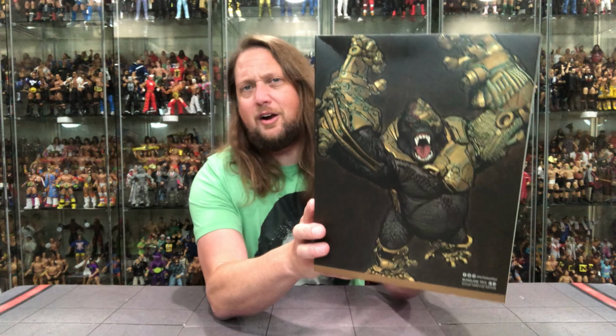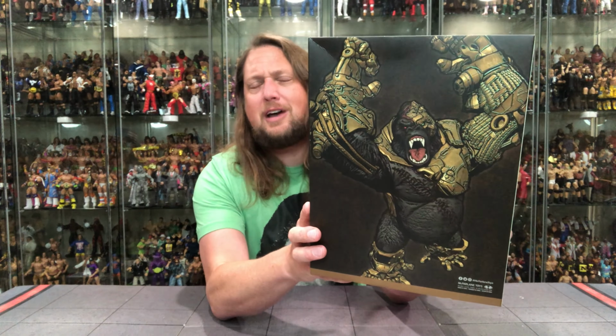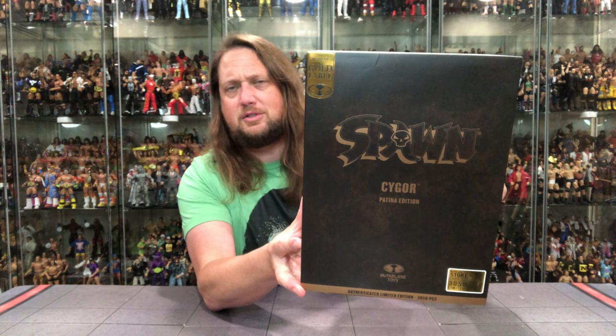But of course, there he is in his new colors, Patina. Oh, Patina. Look at that. He's been rusting out and outside, I guess. You can scan me, or don't, of course, on the side here. A little McFarlane stuff, a little Cy-Gor action, Patina edition. Spawn logo at the top. Full-on jibber-jabber down low. And then, of course, the front, you got the gold label exclusive in the corner.